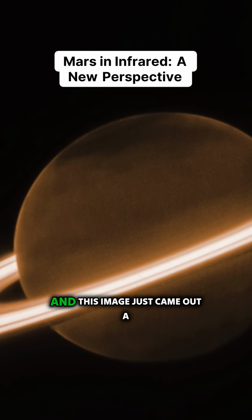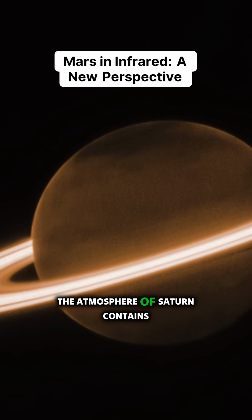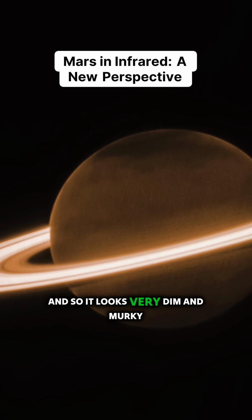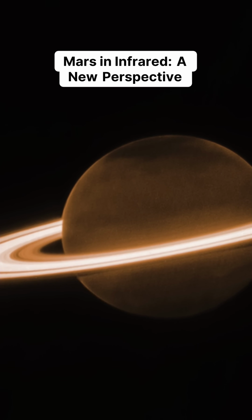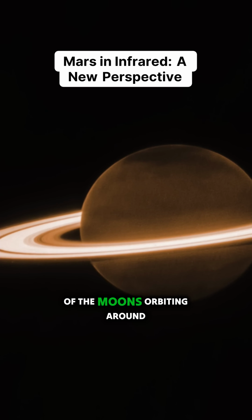Next is Saturn. And this image just came out a couple of weeks ago from when we're recording this episode. The atmosphere of Saturn contains molecules that absorb infrared radiation. And so it looks very dim and murky in this infrared view. But the rings are quite reflective and quite bright seen in infrared. And then you can also see a bunch of the moons orbiting around Saturn.